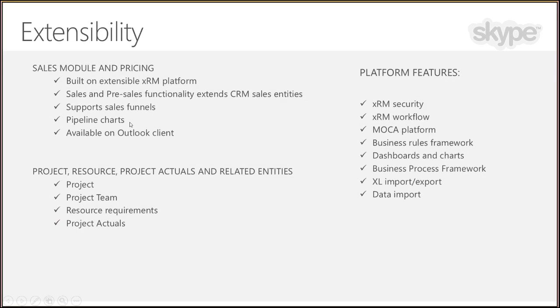Entities, we support pipeline chart, sales funnels, our pre-sales and sales extend CRM sales entities. Project team, resource requirement, project actuals are all extensible. We have XRM security, workflow, the Mocha platform, business rules, all of the good extensibility and customizability that you have from the XRM platform accrues to us as well, because we're built natively. There are some experiences that are non-native where we use some custom controls like the time entry UI and the resource scheduling UI, but we are doing a lot by way of increasing their configurability in the future.